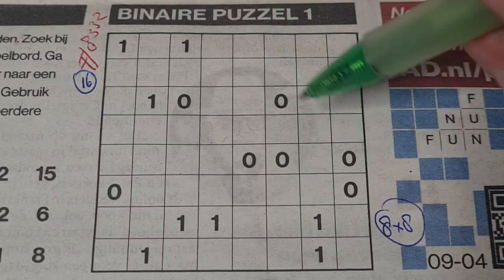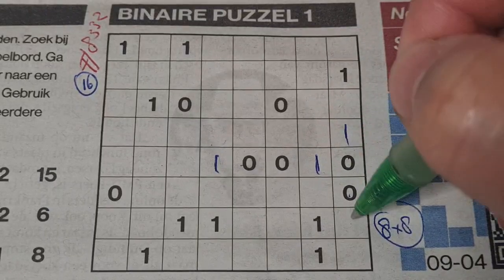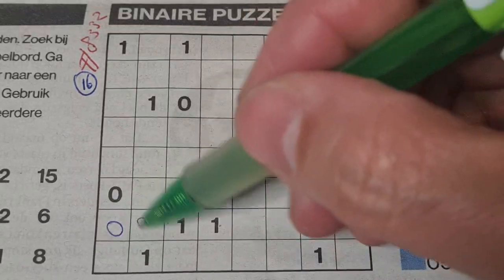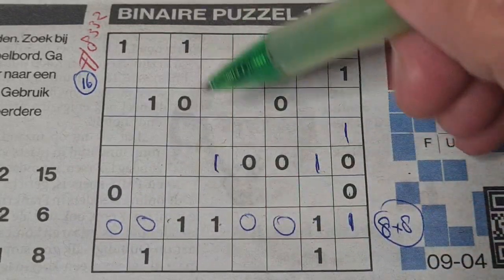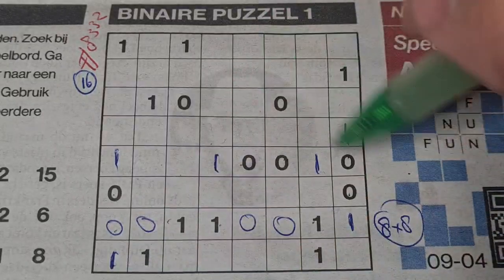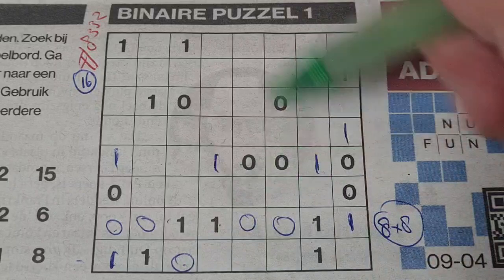Let me start with a double 0. Here one, there one. Double 0, here one, there one. Four 1s we have here, so the rest are 0s. A double 0, here one, there one. Double 1, here no, there no.